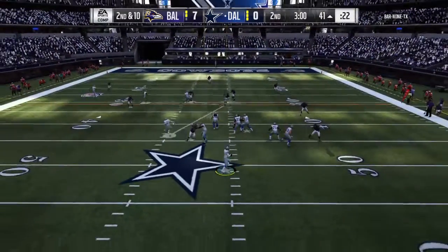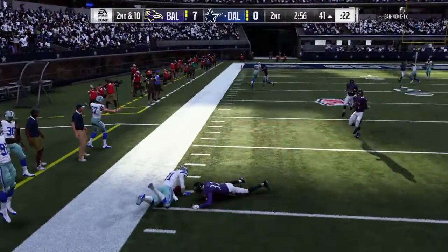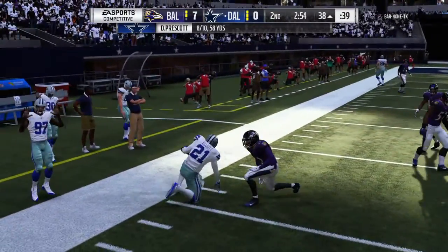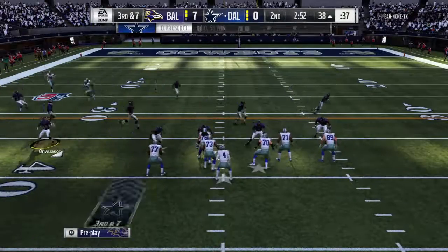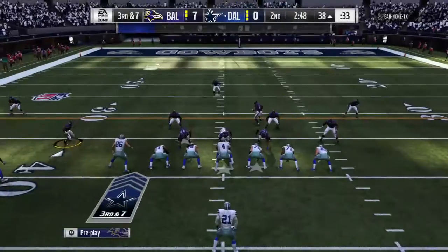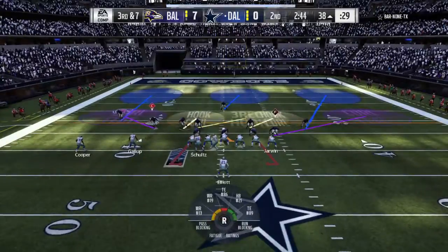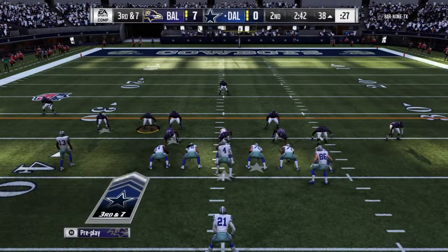Off play action to Elliott. Here's Prescott. A dump off to Elliott. And the stop here will come at the 38-yard line. Call it a gain of 3, and that'll make it 3rd down. I know most of the time when the ball's in the air, you're thinking wide receiver, tight end, but running backs, they can be a big part of any passing offense nowadays.